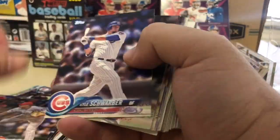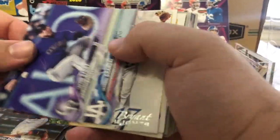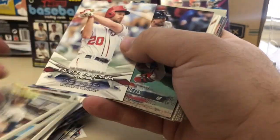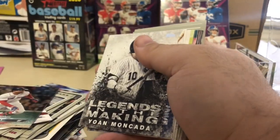Trout. Always good to have a trout. My boy. No, he's a cheater. Chris Bryant insert. Some Heritage. Greg Bird. Remember when he was a thing? Cardinals rookies that aren't good. Mookie Betts foil. Here's some Beta rookie. Shout out Lazy Booking.